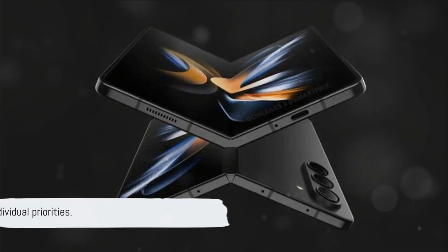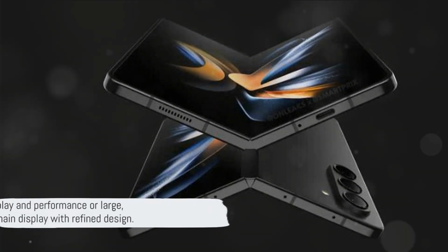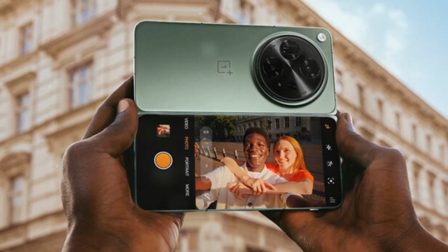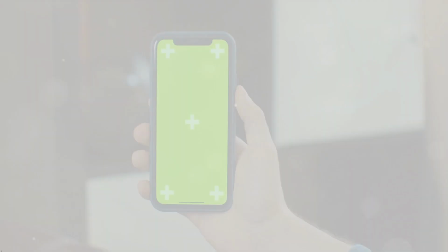In the end, the choice between these two hinges on individual priorities. Whether you value a top-tier display and performance or a large immersive main display with a refined design, these foldable phones offer something unique for everyone. The foldable phone revolution is here, and it's fascinating.